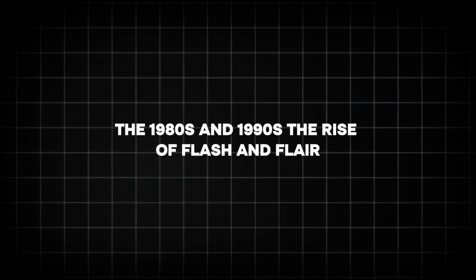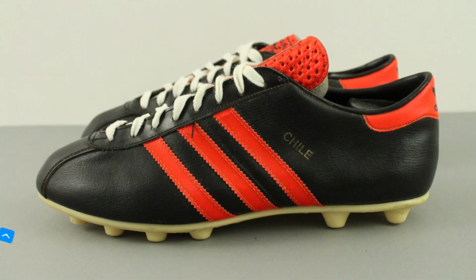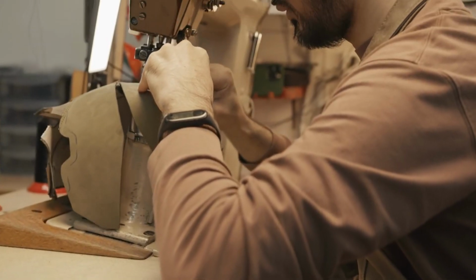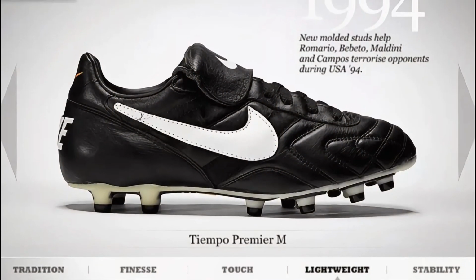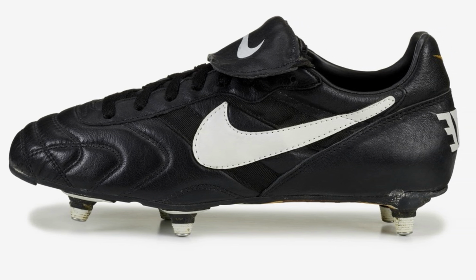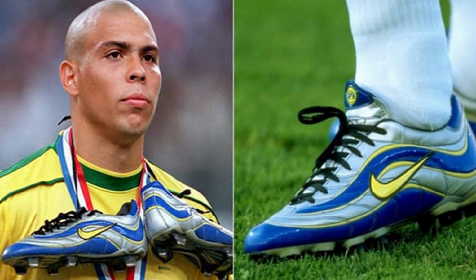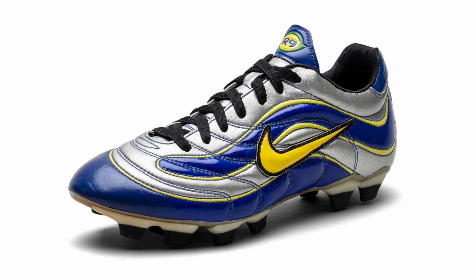The 1980s and 1990s, the rise of flash and flare. By the 1980s, cleats were getting lighter and bolder. Synthetic leathers and early plastics cut weight, while brands like Nike, entering the soccer scene with the Air Tiempo in 1994, pushed boundaries with vibrant colors and wild designs. Remember the Nike Mercurial, launched in 1998 for Ronaldo? At just 200 grams, it was like wearing a feather with studs.